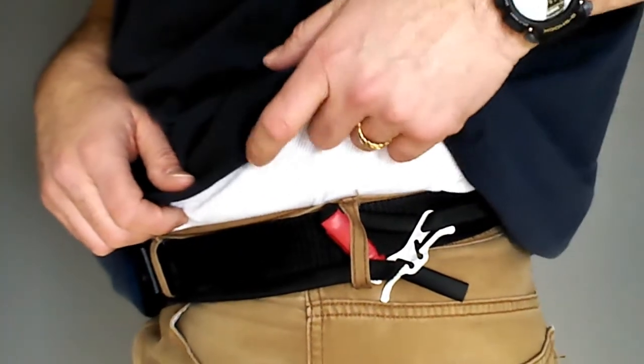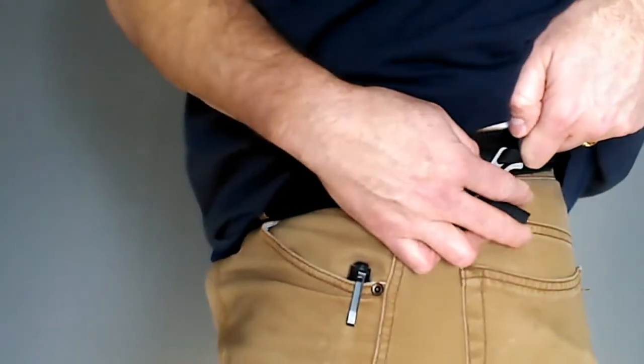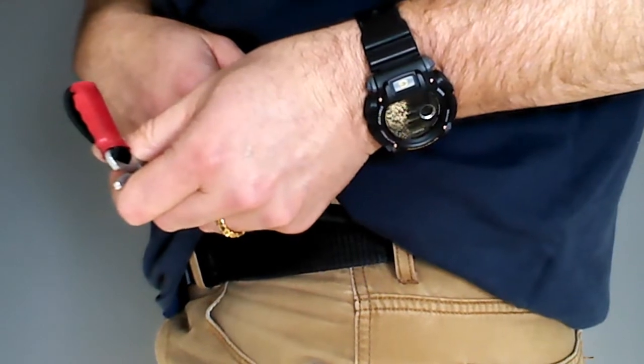Now to deploy it, it's simple. Let's say my right arm's injured or I'm doing something else with it. I can reach down with the left arm and I can reach it with the right hand also. I reach down, pop it out, grab the bungee and pull. And then you can make your loop and go to work.